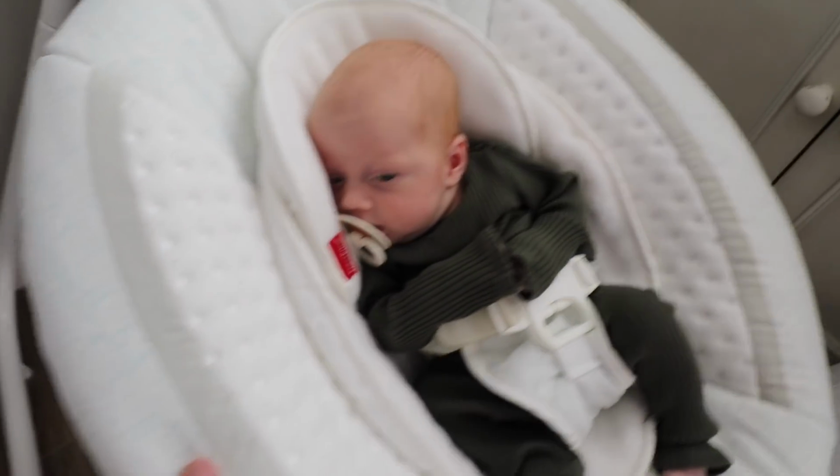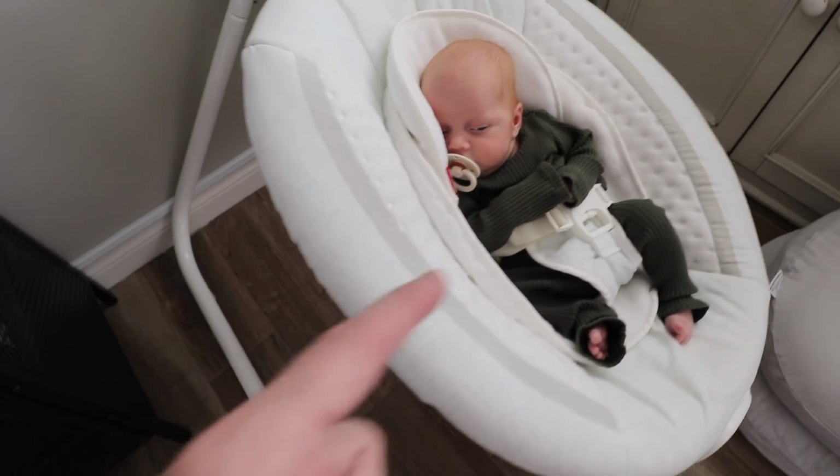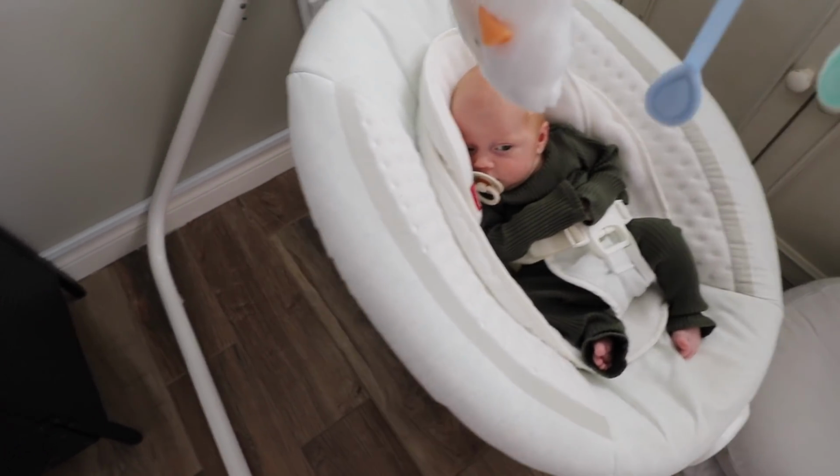You guys see, I know this wing is moving, I'm sorry. His hair is definitely turning red. It's definitely turning red. That's why I love green on him.